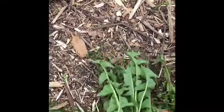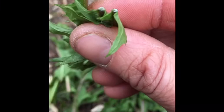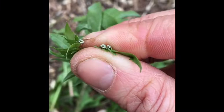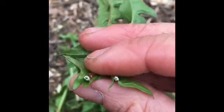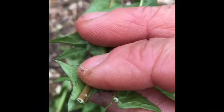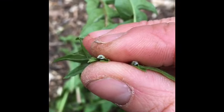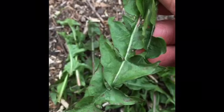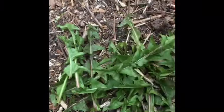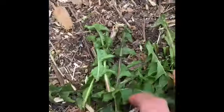They come out of a center spot in the ground. When you chop the leaves, you get that milky white latex, and that's a sign. It's not the only sign of dandelion. There are other lookalikes that have a white latex. But there you go. You can see it has a flat and then a cornered thing on the stalk, kind of like arrowhead-type leaf margins. Sometimes you'll see a lot of purple in the middle.